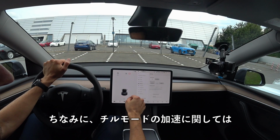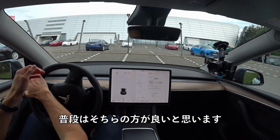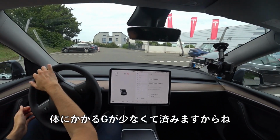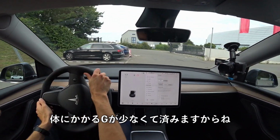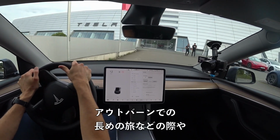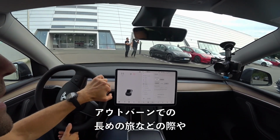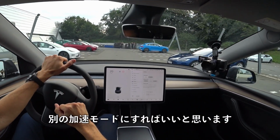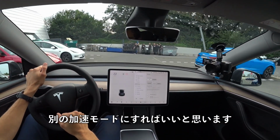Well, and if you go for the chill acceleration, by the way, then it's usually the better deal, I would say, because it just puts less G-forces on your body. So on a daily basis, I would rather put it to chill. Maybe when you go for some longer autobahn rides or something, and you really need the power, then you could go to this other acceleration mode.